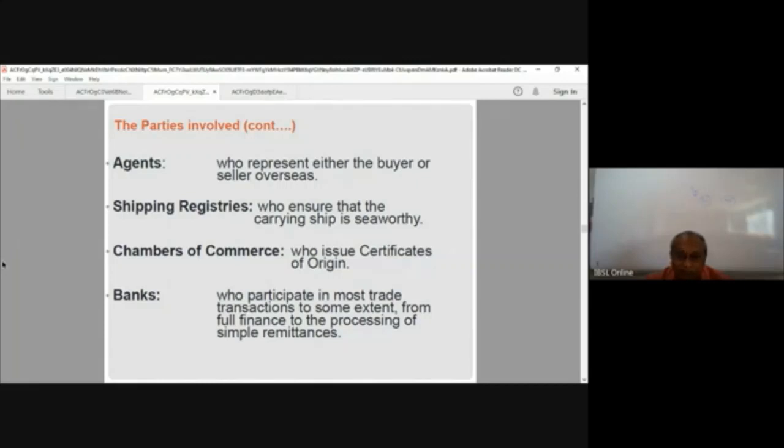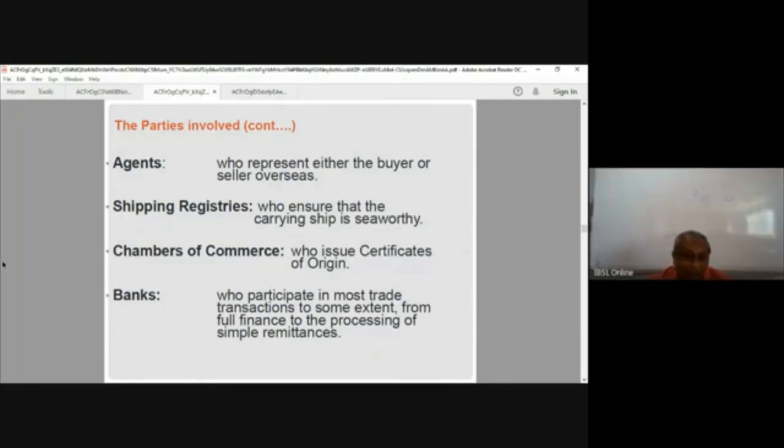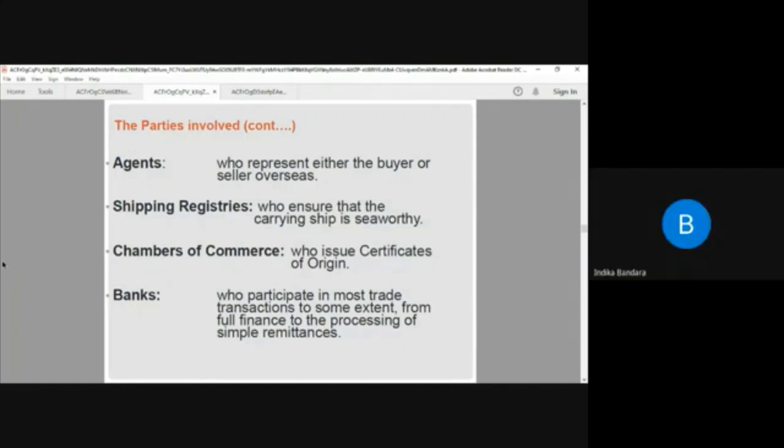What about lawyers? Lawyers are also a party to the contract. I mean, party to international trade. Why? Not to fight the case, but they are the people who will prepare the contract. Because this is a legal document. You and me can't do that. Even though I am a lecturer and experienced banker, I can't do the contract. Contract is a specialized job. So there is a local agent for shipping company also.